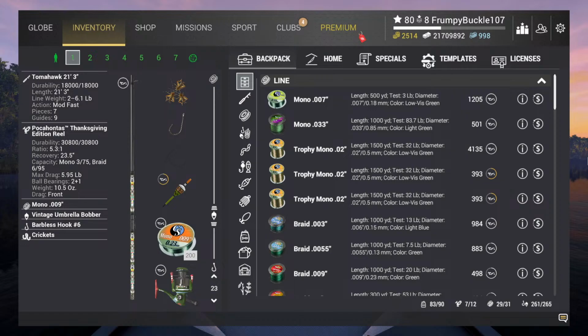You know, a lot of times there are nice poles in the DLCs, and this happened to be one of them that I got in the Thanksgiving pack. It's a nice lightweight, well balanced flipping stick. Where's your mouse at, Buck? There it is. Okay, it's the Tomahawk, and I love this thing because it's lightweight, 2 to 6.1 pound, but it's a 21 footer, 21.3. This thing will flip a mile.